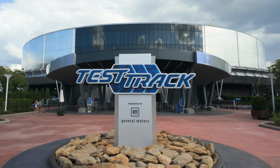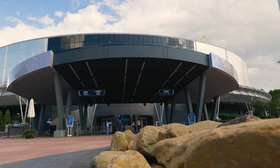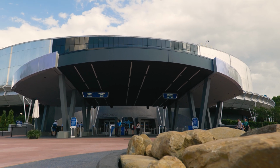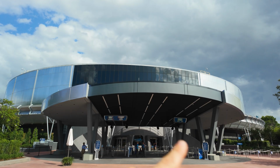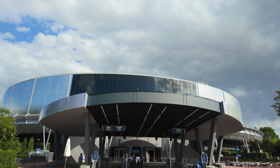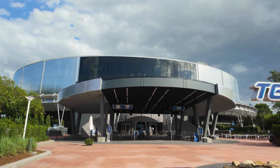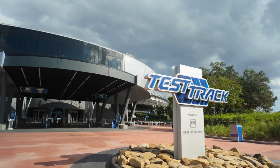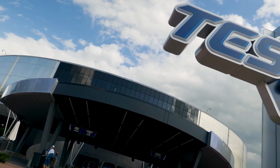This is the same building that World of Motion was located in, and the way that they have the awning now, before it was kind of, I felt like it was a little bit tacky of an awning, but now they have this beautiful one that they've built, a lot more futuristic, and it just showcases that building so much better. It's really, really beautiful. So I thought they did a great job with this front entrance area.